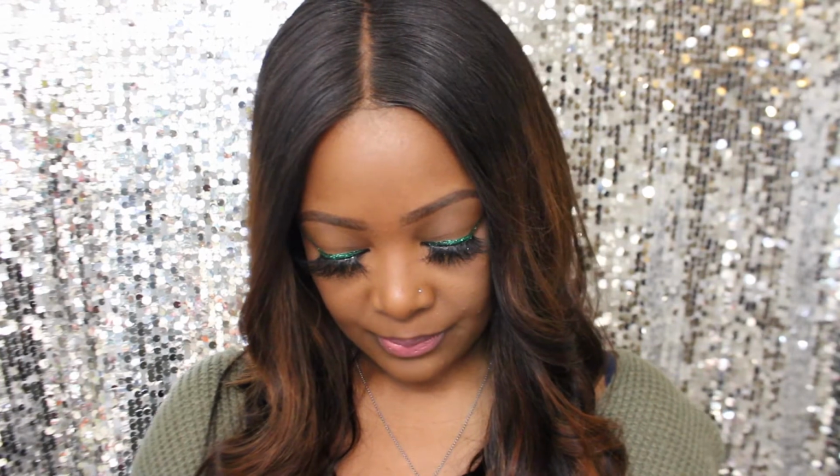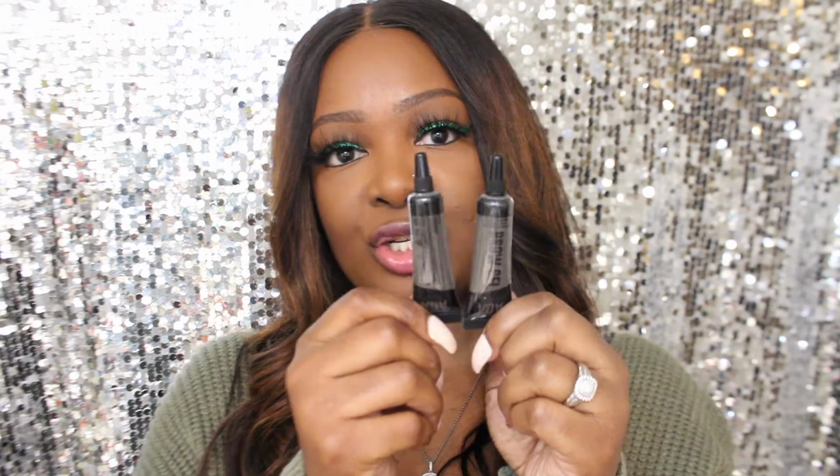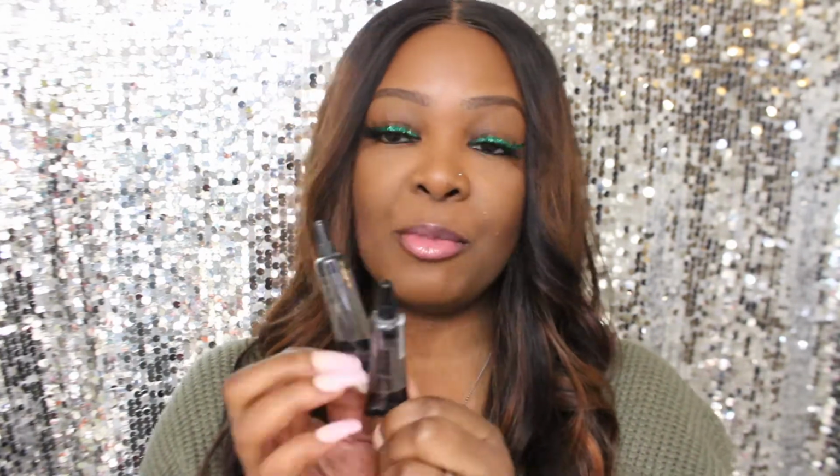I wanted to try this as well. Again, it's by AOA Studio. I really like their stuff. It's a brow gel and it's in the shade, I think it's dark brown as well. I can't really see, but yeah, I'm excited to try this. I've never tried these before, so if you want a demo, comment down below and I'll definitely do one for you.